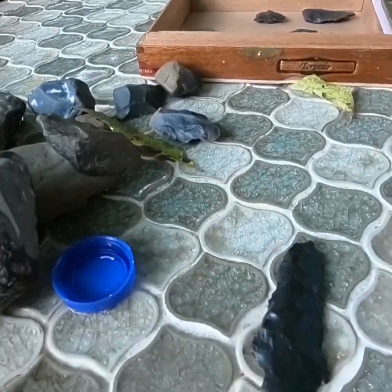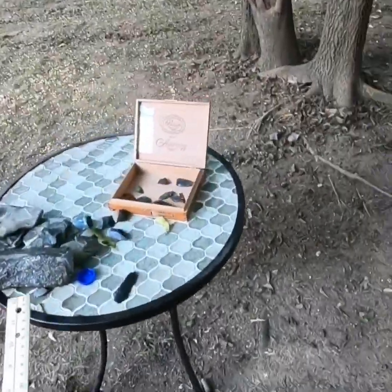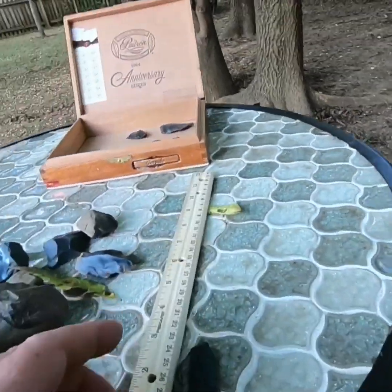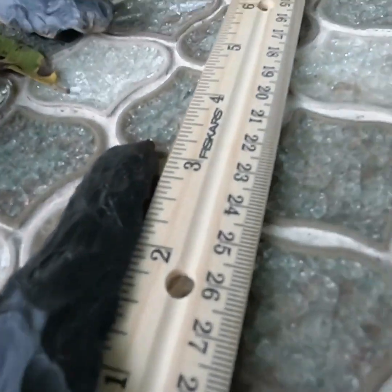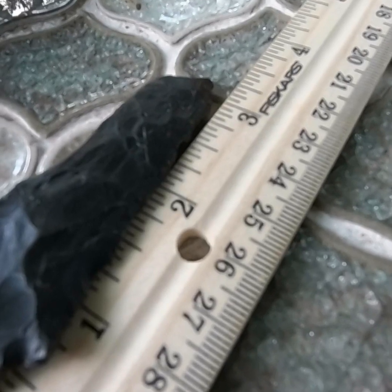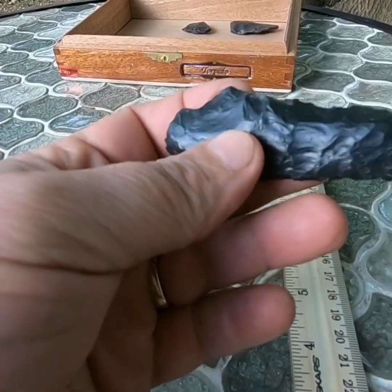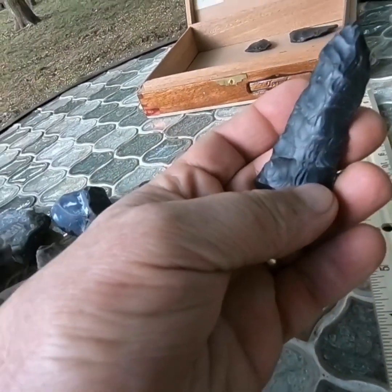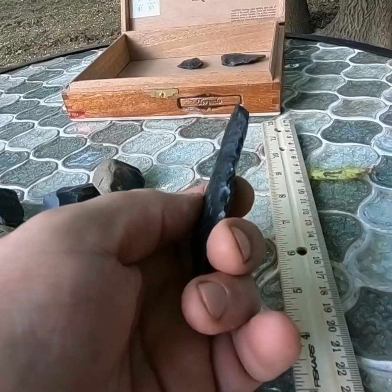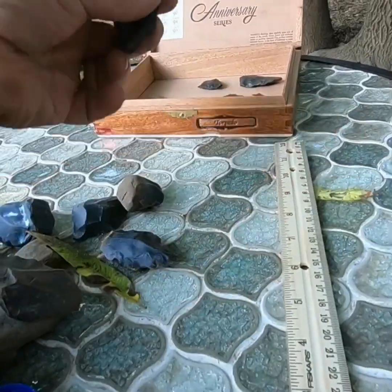But let me see what I did with my measuring stick. I wanted to see just how long this thing is, and it looks to be just about 3¼ inches long. But that's nice. That's gonna go in a display all by itself, and I just love that flaking. You can see it in the light there. I love that piece. That's probably my favorite one of all that I've ever found.